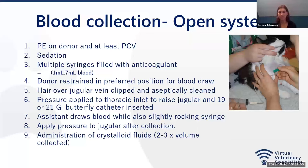We're going to speak about the open system because it seems to be the most common system that we use in cats. There have been studies looking at the difference between the open and closed system, looking at contamination and risk of bacterial infection with storage. And actually there hasn't been a big difference in bacterial infection between them. Yes, they're using technicians, nurses, and staff that are well trained in collecting the samples, so maybe that's part of the reason, but I think the more we do it, the more practice we get and the better we get. So an open system with a lot of practice should be just as sufficient as a closed system.